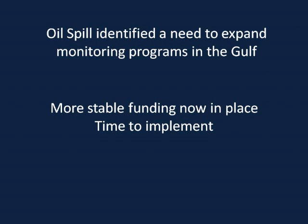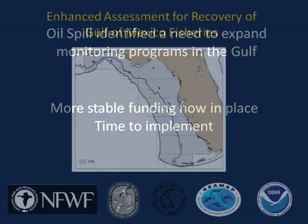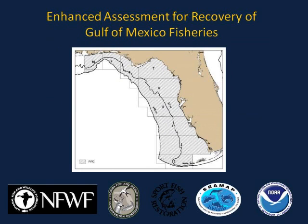And then with the oil spill, there's definitely a need identified there. There need to be more monitoring programs involved. They're trying to assess damages and finding out no one's really keeping an eye on the Gulf. So now we have some more stable funding in place, $17 million over 5 years to expand our program through the Gulf of Mexico. And so now it's time to implement. Now's the time. We're going to be doing this starting this summer.